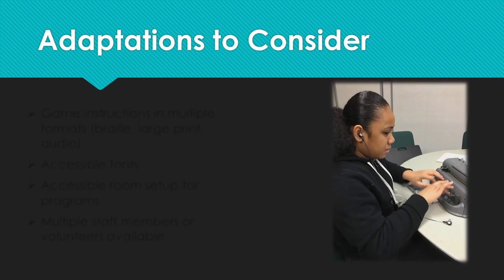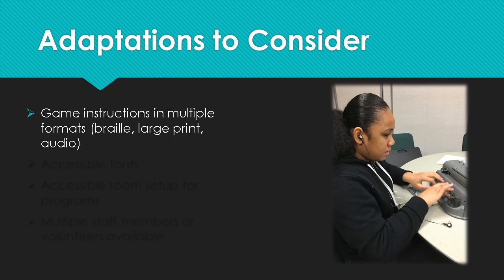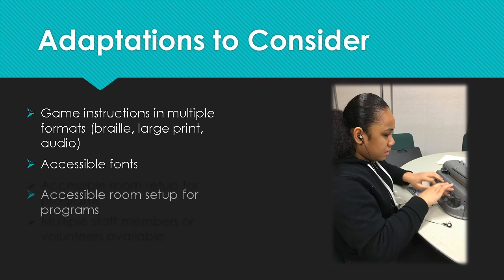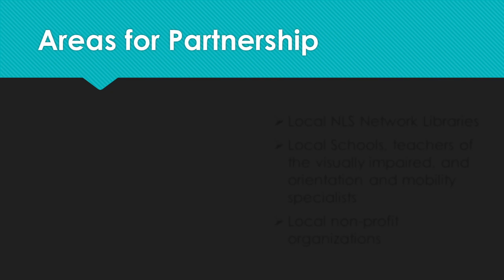Adaptations to consider. Some adaptations to consider when coordinating accessible gaming programs for the blind and visually impaired include providing game instructions in multiple formats, including Braille, large print, and audio, making sure all large print material contains accessible fonts, providing an accessible room setup for programs, and having multiple staff members or volunteers available to help troubleshoot any issues.